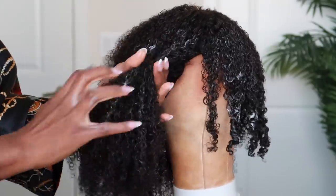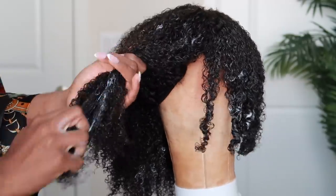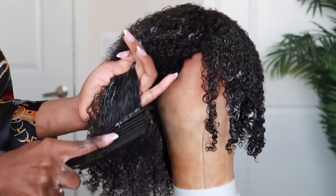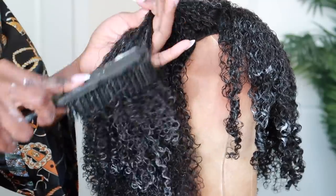And as you all just saw, I also decided to coil the ends just for the bang. The rest of the hair, I'm just going to use the brush to define, but in the front, I wanted a little extra little curl on the ends, so I did coil it around my finger using mousse.